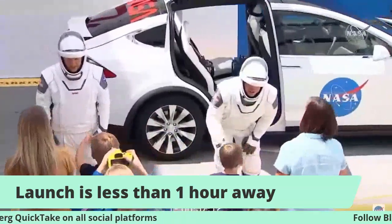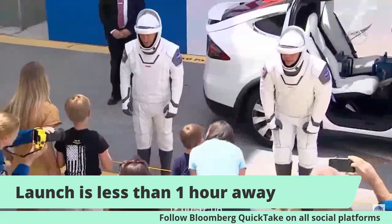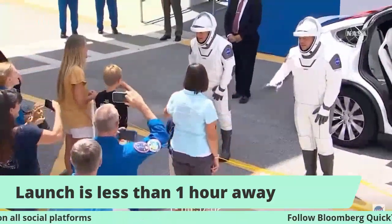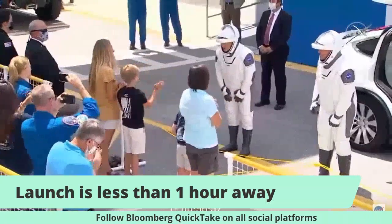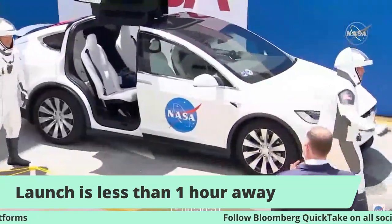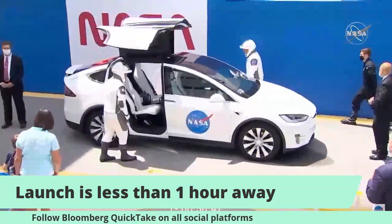Yeah, it's a very touching moment. It's incredible to be able to watch these moments. And as they got into their Teslas, we got to watch them ride all the way to the pad, and we got some great footage there. And as you can see on your screen, this is some playback from earlier of them getting into those Teslas, about to make that drive down to the pad.